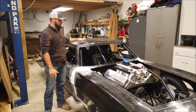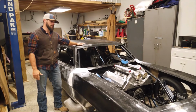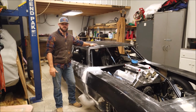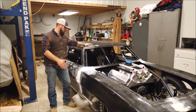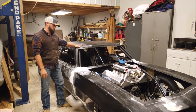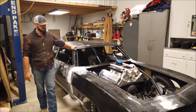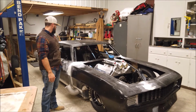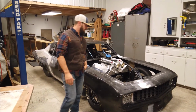We're probably going to get the car body done and then run it and then paint it later, just in case something were to go wrong. We don't want to mess up a fresh coat of paint, so we're going to run the car prior to actually painting it and see what happens, see if everything's happy before we go through that process.